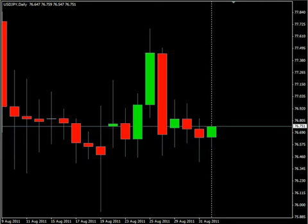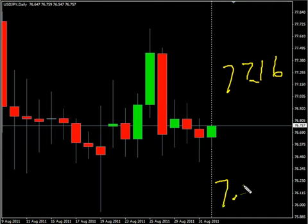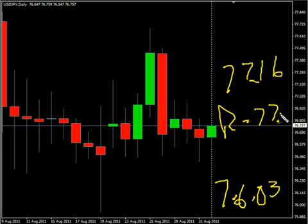We are looking at the US Japanese yen. This pair closed down during today's session, broke out of its inside bar, double inside bar, actually tagged the lows that we're looking at. It is moving sideways overall. Look for it to potentially go as high as 77.16, possibly as low as 76.03. Look for some resistance around 77.00 and look for some support around 76.40.